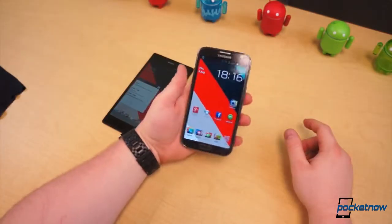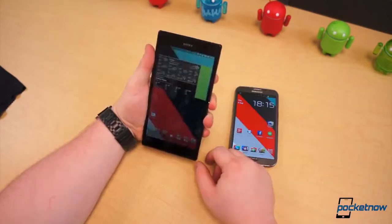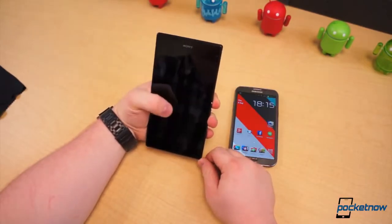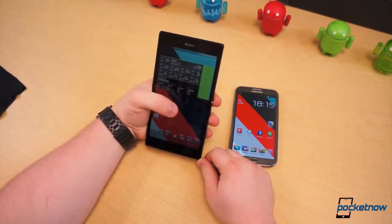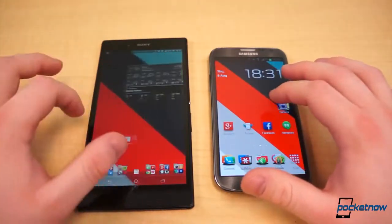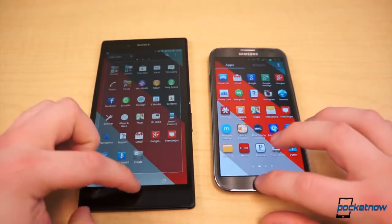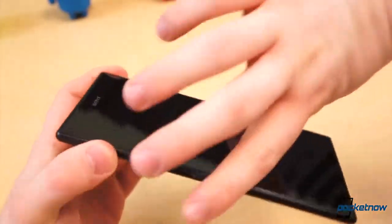The difference is substantial. The Galaxy Note 2 is two parts phone to one part tablet. The Xperia Z Ultra is the exact opposite, two parts tablet and one part phone. And we can't necessarily fault it for that. It's great at what it's designed for, but there's no denying that its design severely limits the number of potential buyers. Composition is quite different as well.